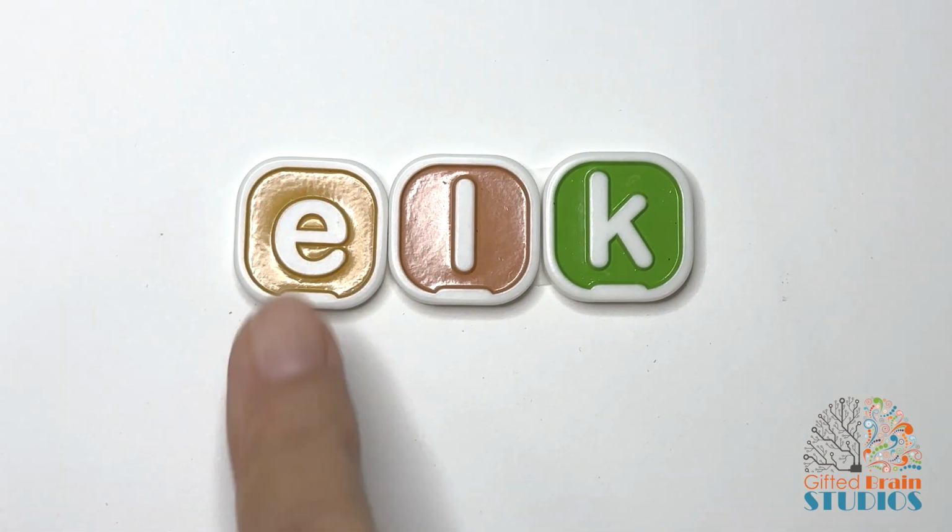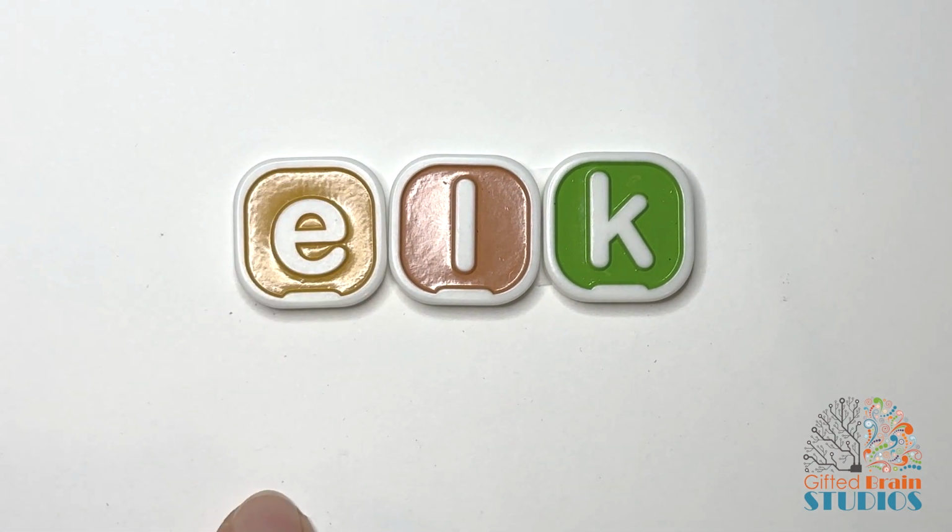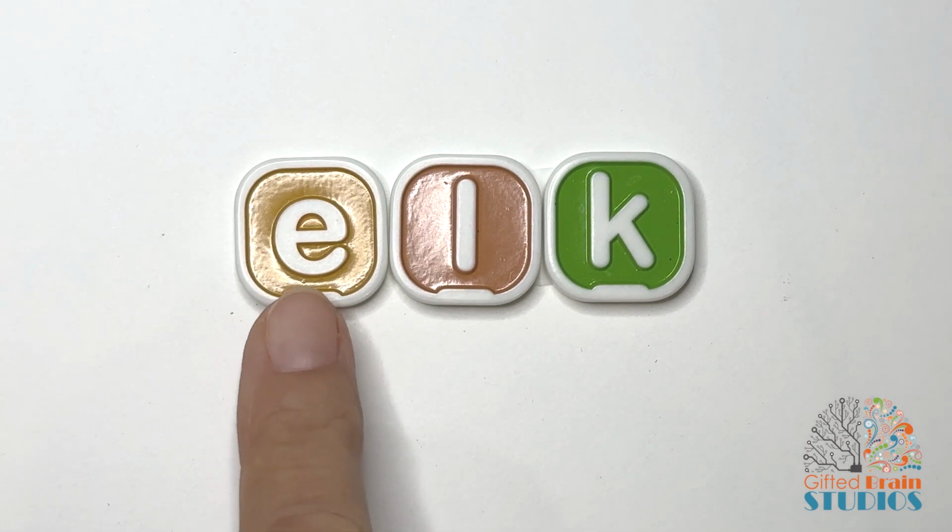So let's practice with this one right here. You ready? Tap and stretch. Stretch the sounds out into each other. Remember?